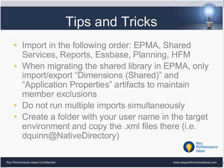And just make sure that when you're migrating to a new environment, you can create a folder for yourself. Again, mine would be dquin, at Native Directory or MSAD if you're using Active Directory. And this is where all of my files will be imported and exported to.